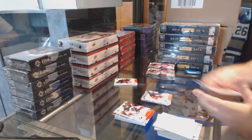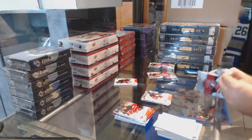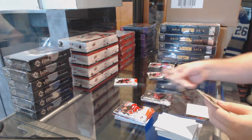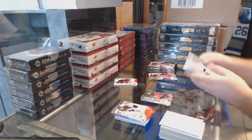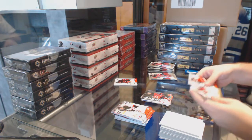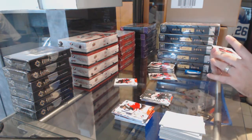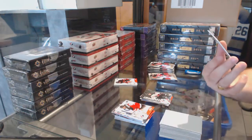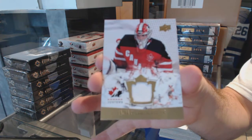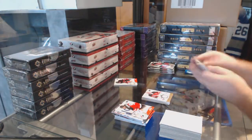Gold base of Glenn Godden. Hydro Madison Bowie. Pierre-Luc Dubois, Hydro. And a gold jersey number 230 of Zachary Sachenko. That's not a bad one. Gold jersey number 230.